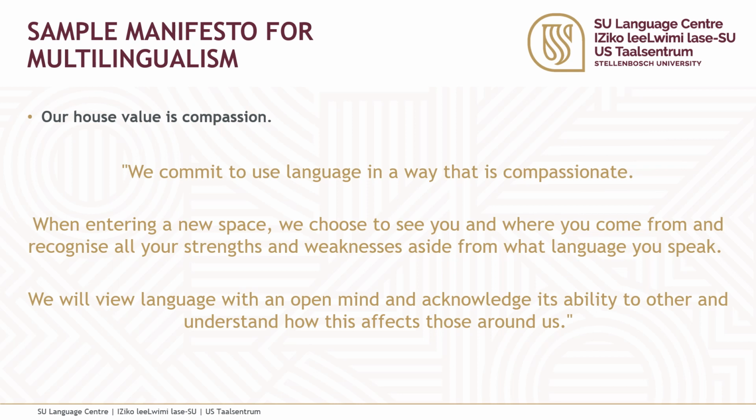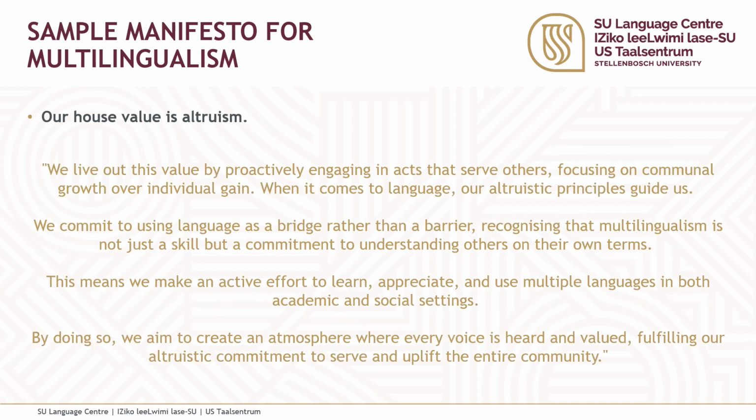It reads, we commit to use language in a way that is compassionate. When entering a new space, we choose to see you and where you come from, and recognize all your strengths and weaknesses aside from what language you speak. We will view language with an open mind and acknowledge its ability to other and understand how it affects those around us. Here is another example of a manifesto for multilingualism created by student leaders.